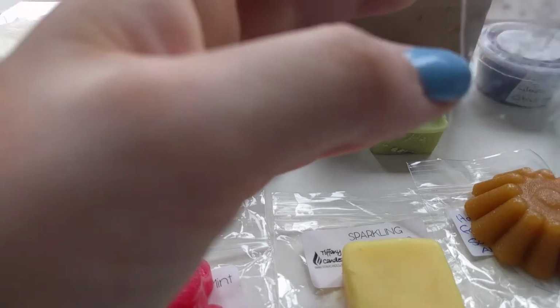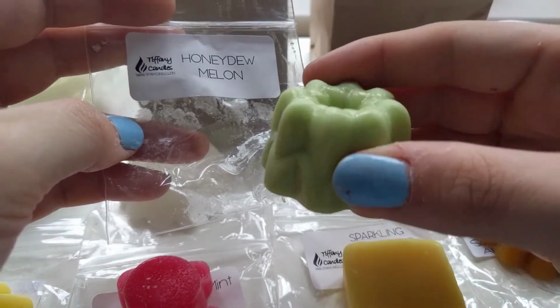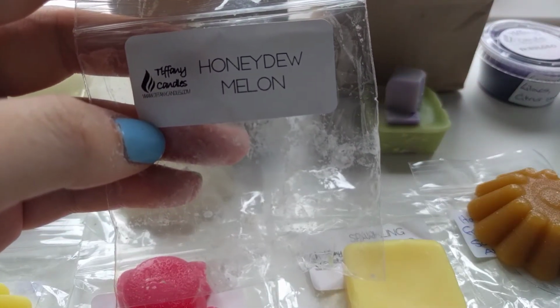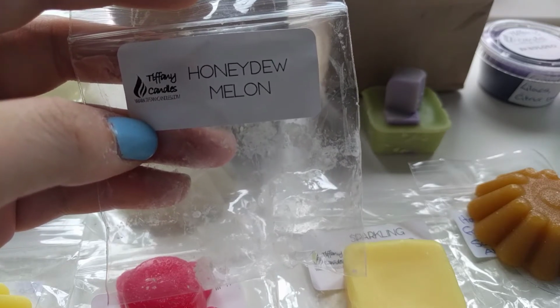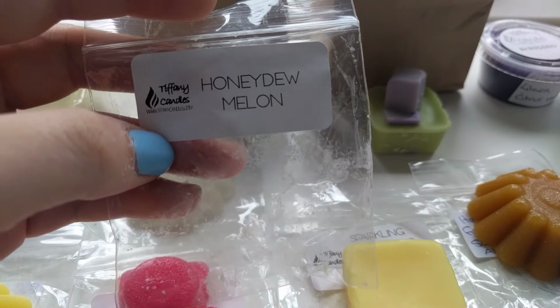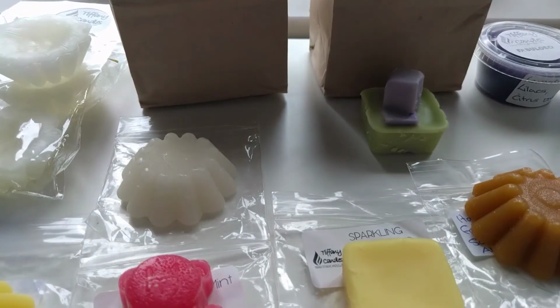And the next one is also a very summery one and a great shape for me. I love these little bunts. This is Honeydew Melon. It's basically fresh honeydew, and that's all it is. It reminds me of another company's Honeydew and their mix of melons. It's very fresh, very nice. That would be lovely on its own or even mixed with something.